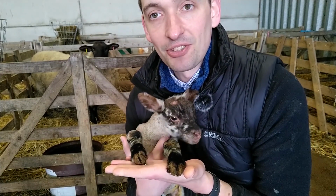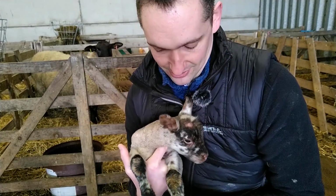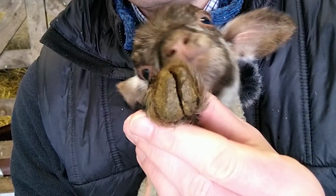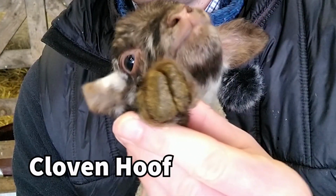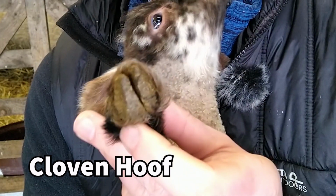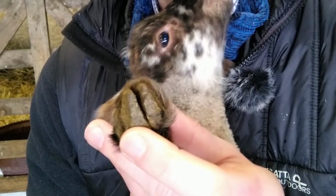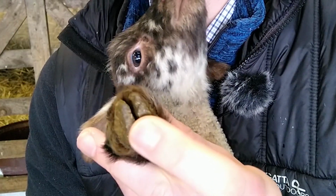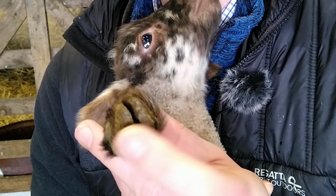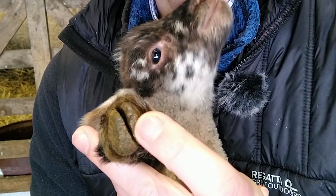So he's got 2 toes on each foot. How many toes is that altogether? He's got 4 feet, remember? 8 toes. We call a foot like this a cloven hoof. Cloven means split. We can tell how closely related animals are by how many toes they have. Some animals have an even number: sheep, goats, cows, and they're more closely related to each other than ones with an odd number, like horses.